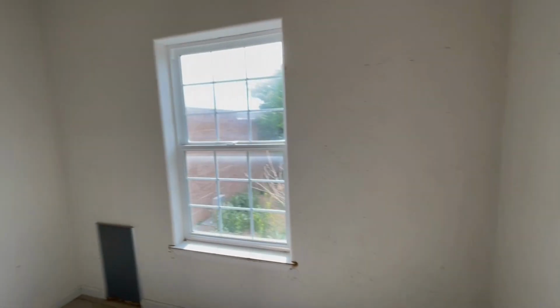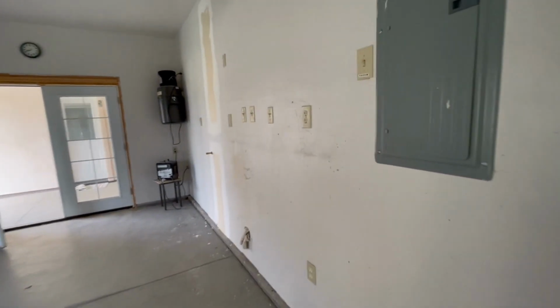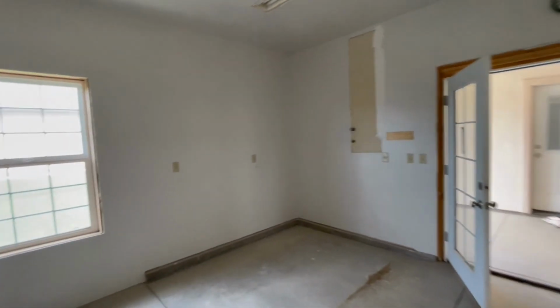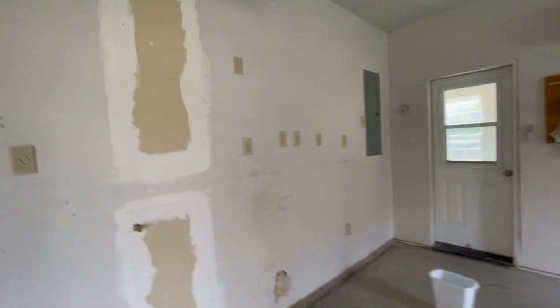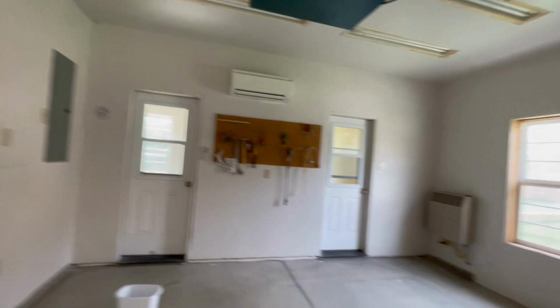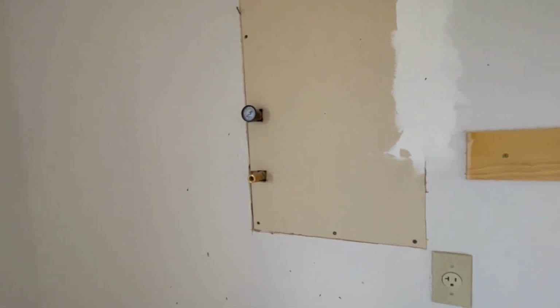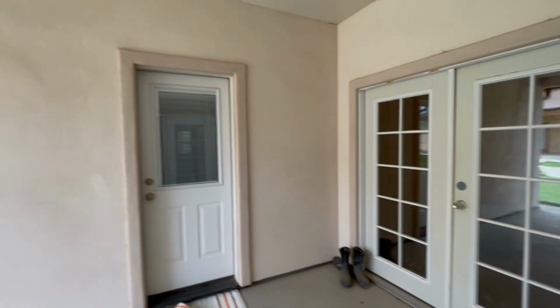And another room here, and with outside access as well. This is finished, but it's not neatly finished. It needs paint in some areas, but it's a good garage area. I believe that's an air chuck there for air to be in here. Oh, there's another one over here. So your imagination can go a long ways with that.